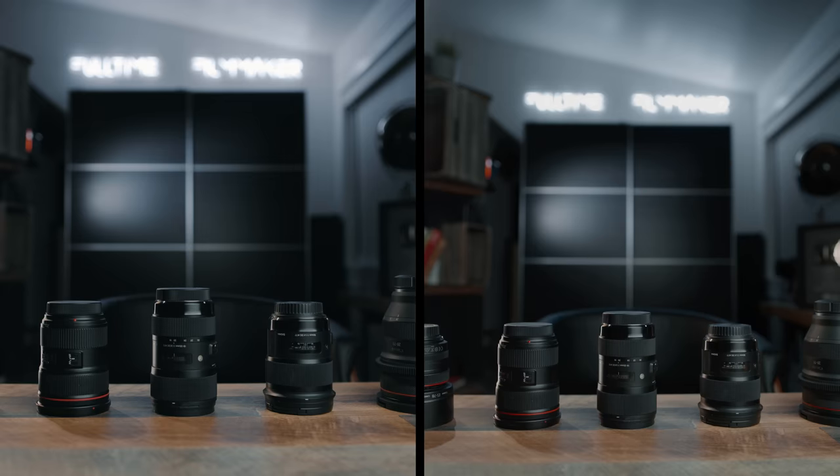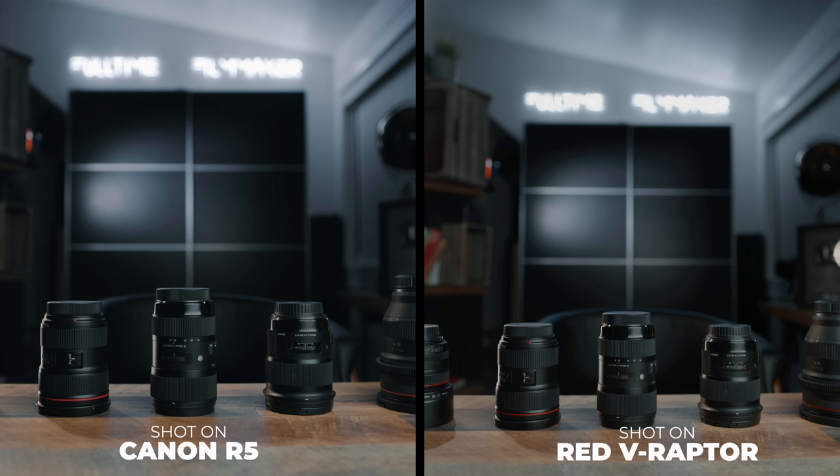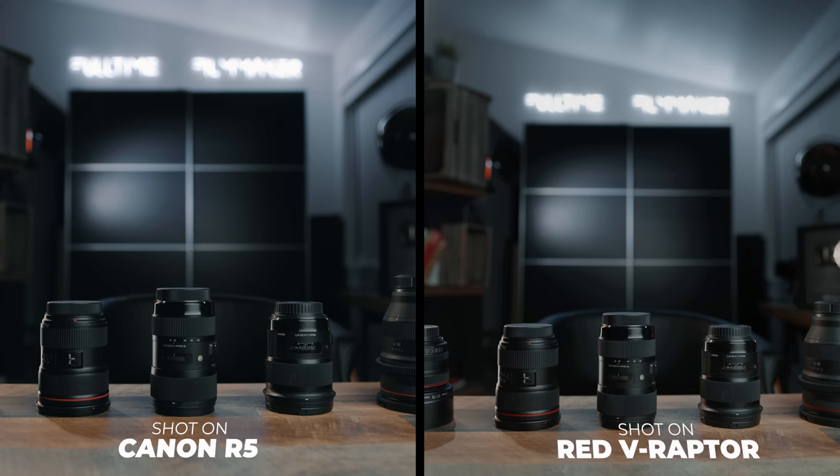But the bigger question you're probably wondering is, why would you buy any big, bulky, expensive RED camera over a smaller, compact Canon or Sony camera that can deliver very similar results? Yes, it is true, my Canon R5 or Canon C70 or a Sony A7S III can indeed deliver very similar results for about a tenth the cost and are much more convenient and easy to film with. But besides the fact that they're just different tools for different situations, let's talk about RED RAW workflow and the dynamic range and post flexibility that it delivers.